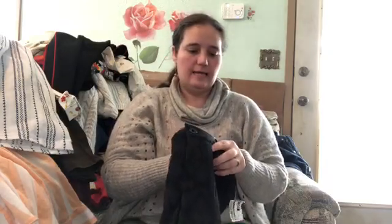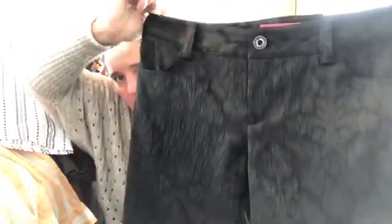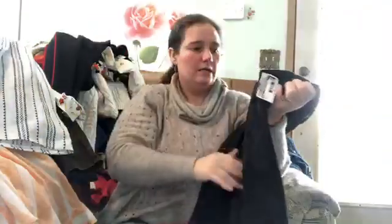This is Alice and Olivia. They were asking $25 on these. I've also sold this brand before. Not these pants, but I remember it doing relatively well. These are fun textured pants. They were asking $25. We'll see what I can get.